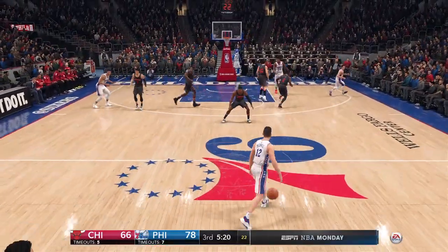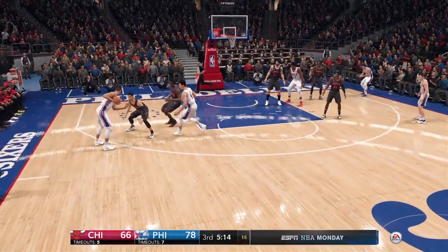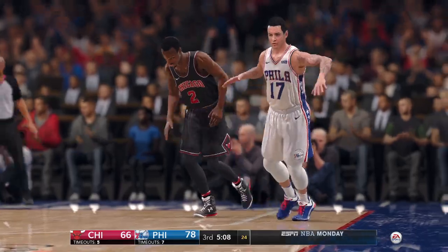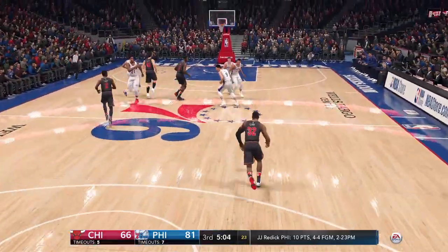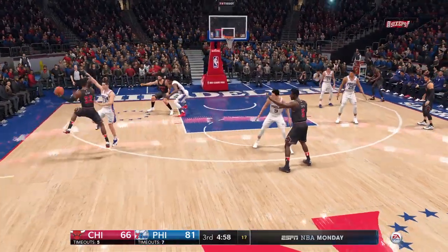You're not going to see a better possession in the NBA from both sides of the ball. Good defense, good offense. Good offense won out that time. Curling in, puts it up, deep corner shot. Nails it from downtown on the catch and shoot. Big time corner three right there. In a rough stretch, let's see if they can break themselves out of it right now.